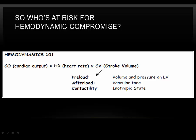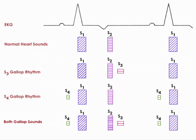A QRS duration less than 120 milliseconds can also have a poor ejection fraction. In this case, careful assessment of the patient with the stethoscope can assist. Crackles in the posterior or lateral bases almost always indicate pulmonary edema, effusion, or poor ejection fraction. Heart sounds such as S3 or S4 mean ejection fraction less than 30%.